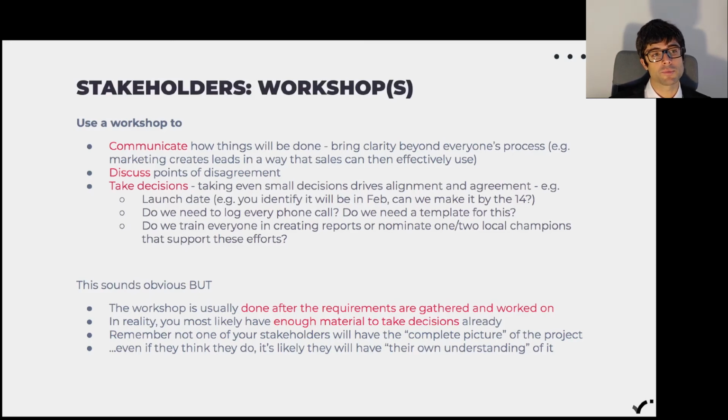And always remember, you will hold a workshop most likely once you're done with the requirements. So you already know what you will be doing. Most of the big lines are clear, let's put it like this. So the workshop is just a tool to sort of engage with your stakeholders more, because you will then most likely have enough material to take decisions already. So it's more of a tool for your stakeholders, and you'll obviously take away a lot of things, but it's mostly to engage with them.